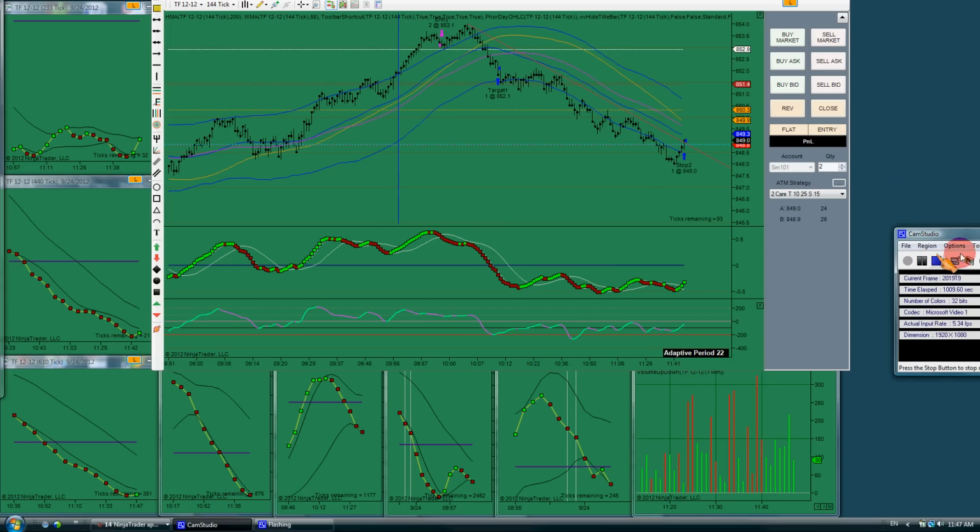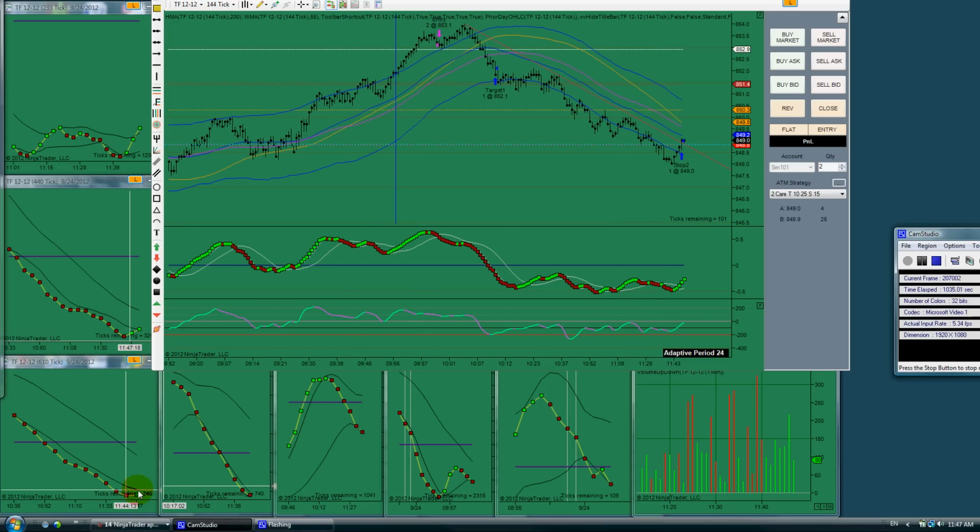Okay, price came up to my stop, was right above this trend line, and I think that's been my best trade in as long as I can remember, so I'm very appreciative. Did have some indication here that we were at the end of this run, and didn't get as far down as I'd hoped to, around 847, 846. But let's take a look and see how we did.